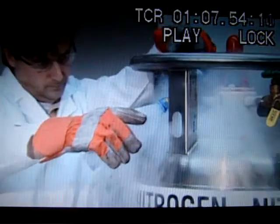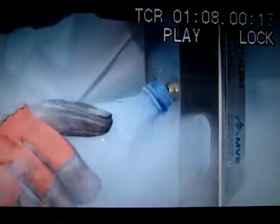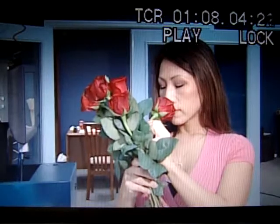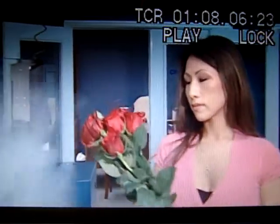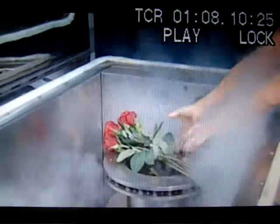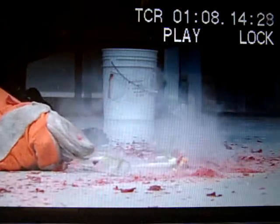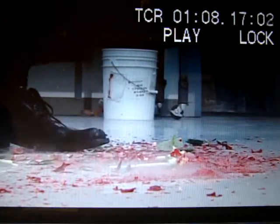With clouds swirling and crowds gathering, liquid nitrogen has long been one of the most visually intriguing elements of science. Watch these roses. Before being exposed to liquid nitrogen, you can see how soft and pliable they are. Upon exposure to liquid nitrogen, they go from supple to... But this goes much further than science fair show and tell.